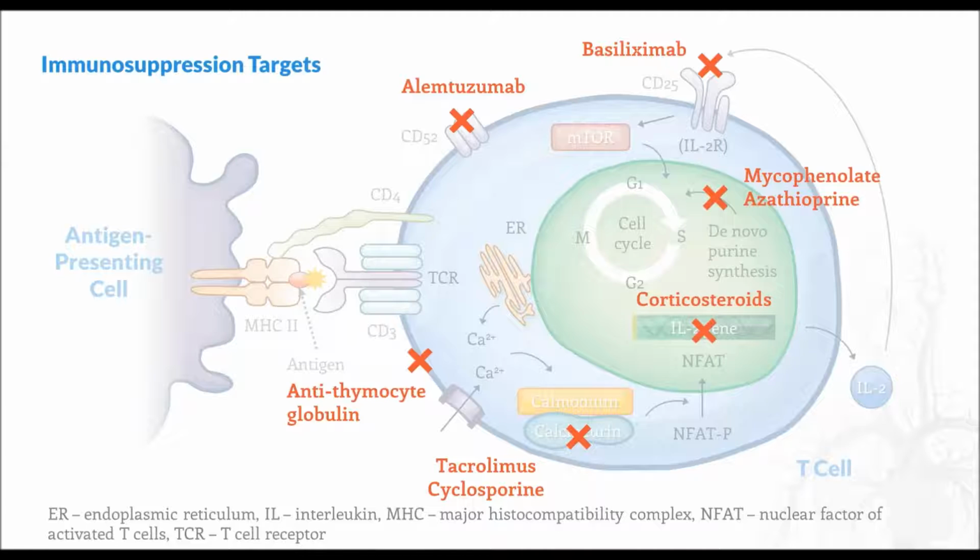Corticosteroids suppress gene expression and are used in the initial immunosuppression regimen for all patients, although attempts are made to minimize them over time. Finally, the proliferation signal inhibitors, sirolimus and everolimus, inhibit mTOR, preventing the immune processes dependent on the cell cycle.